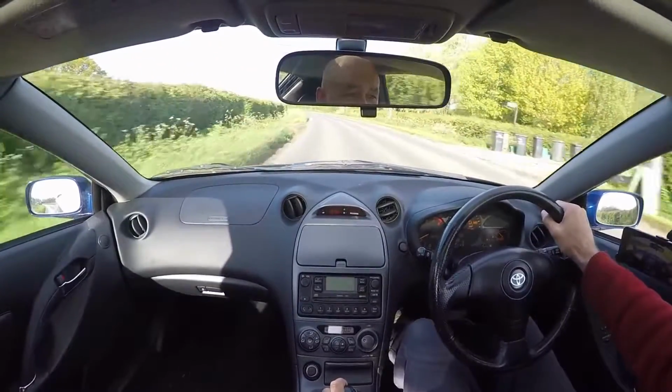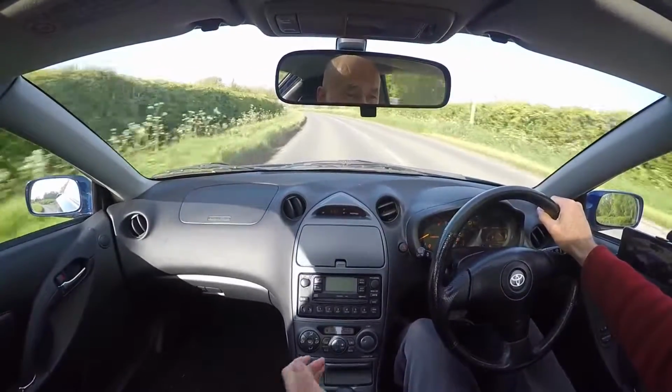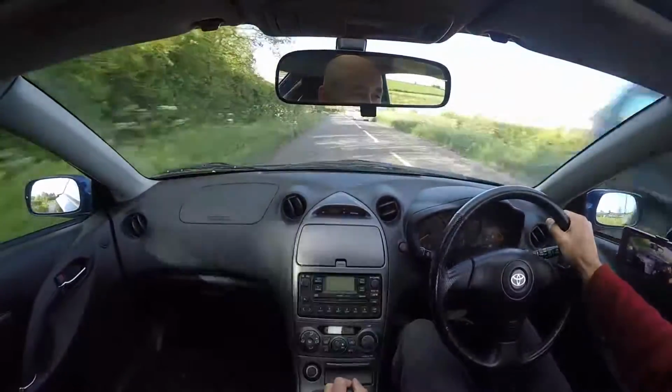So in terms of engine, gearbox, clutch, absolutely spot on, which, given the service history attached to the vehicle, I have to say comes as absolutely no surprise at all.